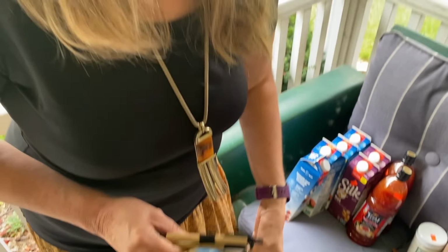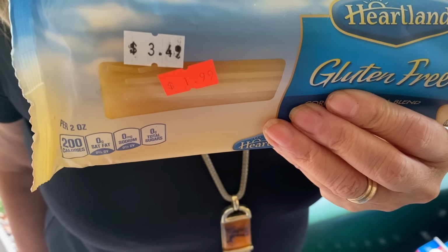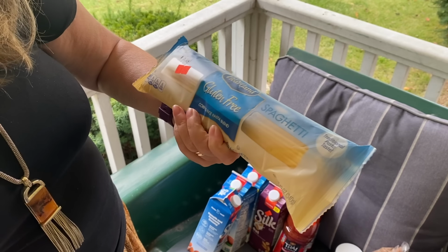Gluten-free spaghetti. Our son Daniel's girlfriend is gluten-free, so usually when I can pick up something that's gluten-free and I can get it for a good price, I keep it on the shelf here, in case she comes over and we're having dinner, so she's got something I know for sure that she can eat. This was, let me check here, $1.99 and it's 12 ounces.